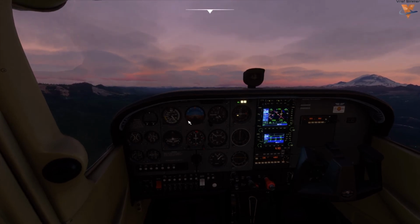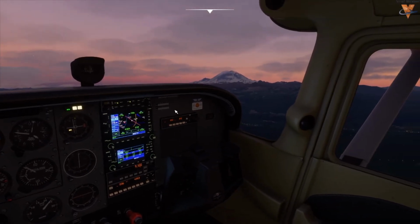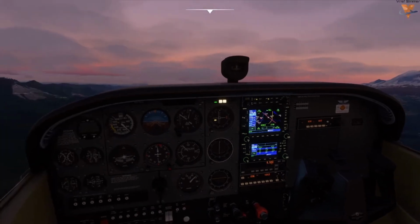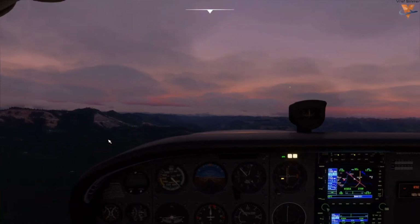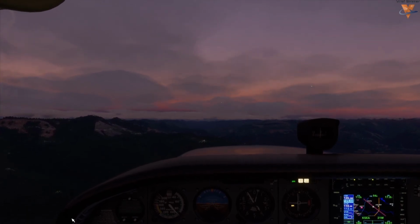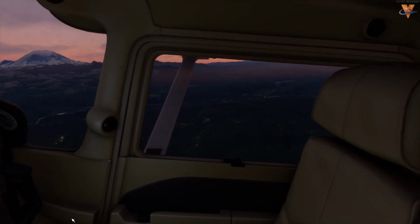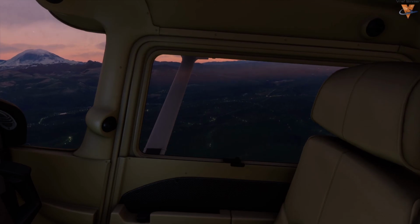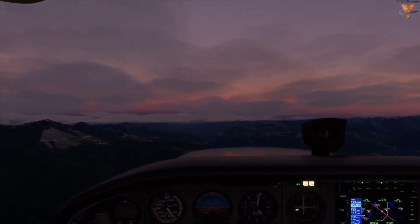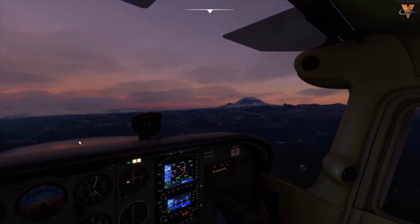If that cloud layer is extending all the way out to Tieton State, we'll have to see. Descend and maintain 4,000 feet, Alaska 1349er. There's Mount Rainier. Wow, that thing is an impressive looking mountain.